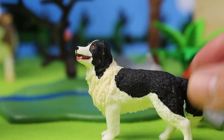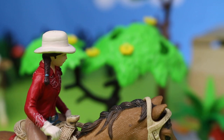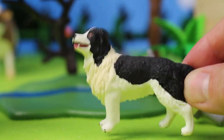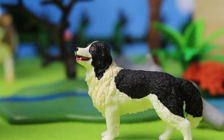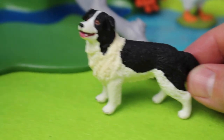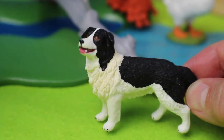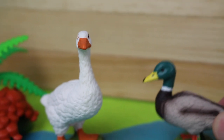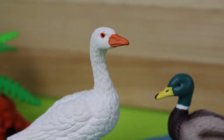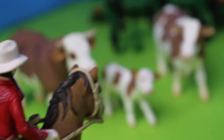Something is wrong. What could be wrong? I see all the animals here. I've just been to the pasture and I cannot find the sheep. The sheep were in the pasture early this morning. Ruff, I just came back and they were no longer there. Quack, quack. I saw the sheep run by early this morning. So did I. So the girl asked the cows.